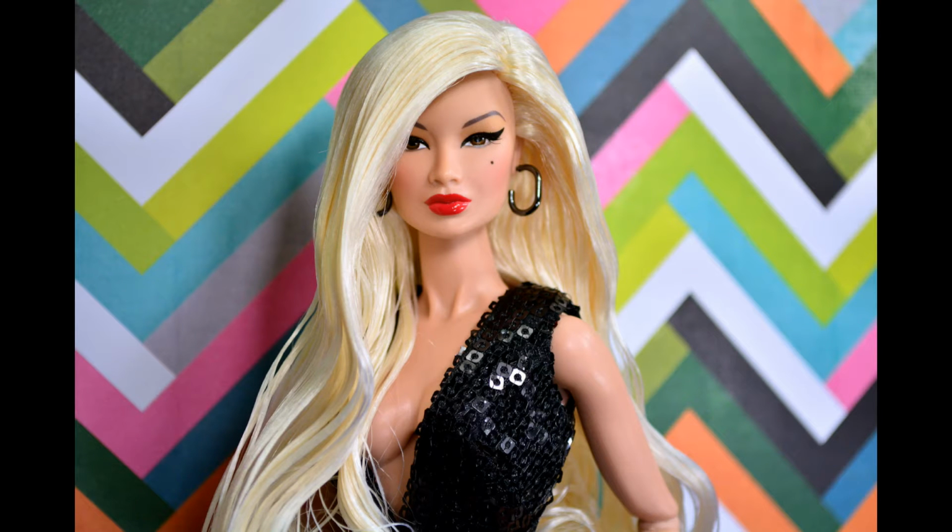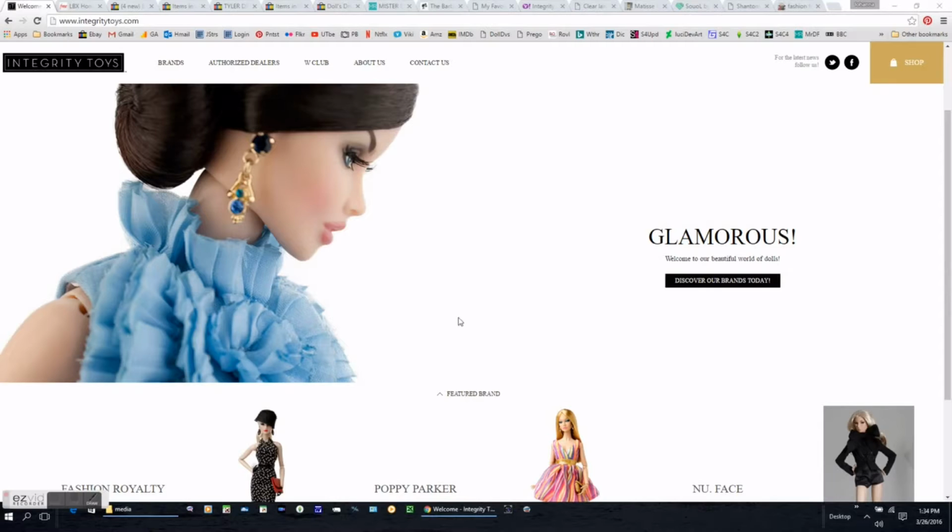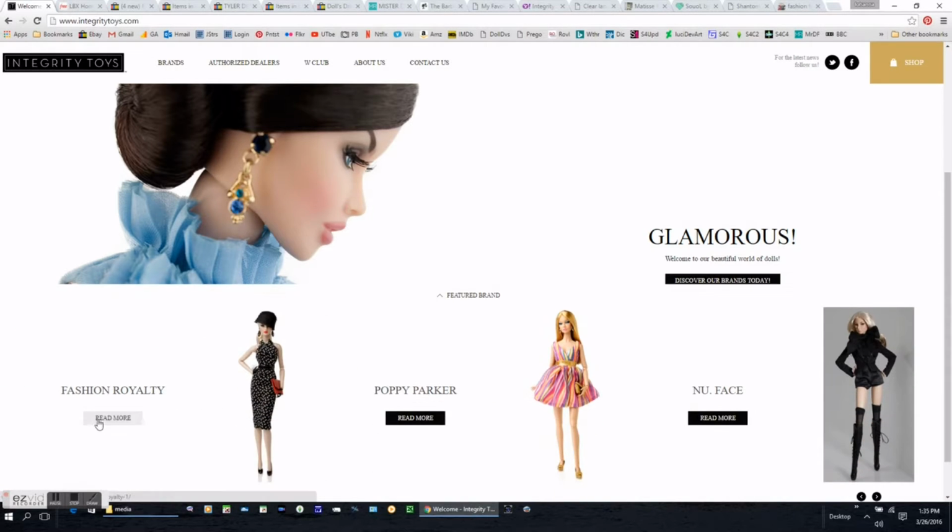Some of my favorites are Kiori, that's that head right there, and Vanessa was the last one, and my new favorite, Naja. I love her. Places to get them: IntegrityToys.com is their official website, and when you get to that website itself, they will give you their official authorized dealers, and they'll just give you links to all of them that are out there.